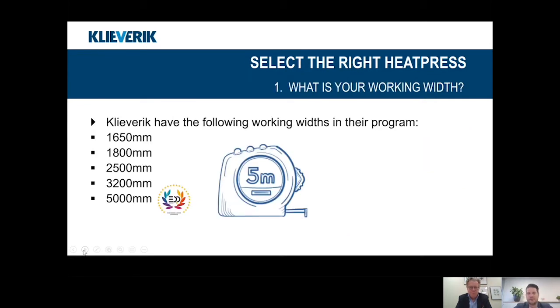Now, the first question is, what is your working width? Klieverik has the following working widths in our program. That's 1650, 1800, 2.5 meter width, 3.2 meter width, and even 5 meter width, which we even won an award.